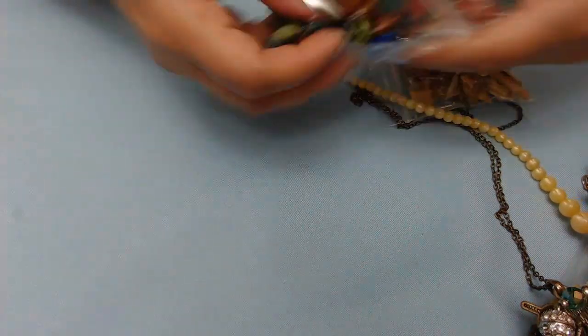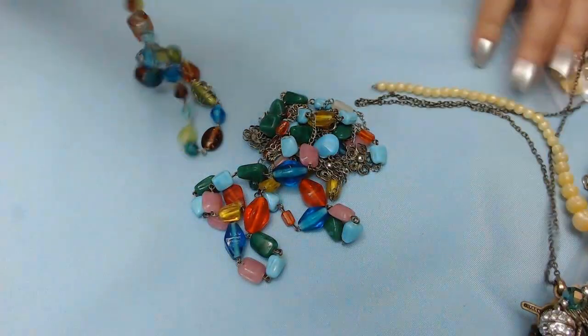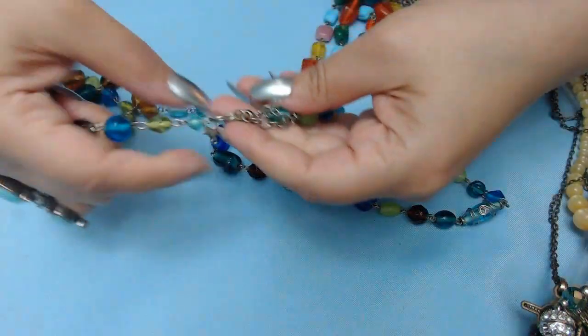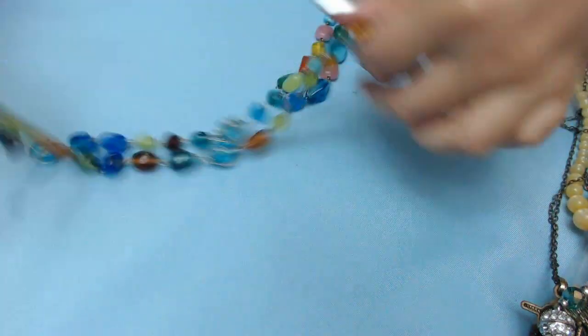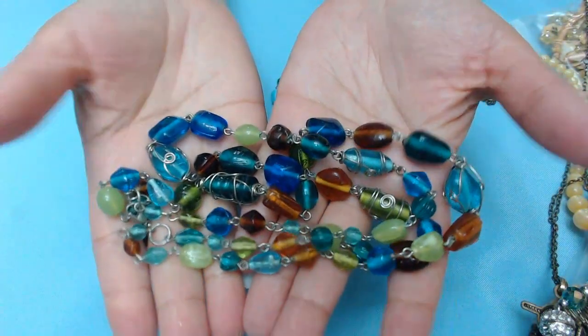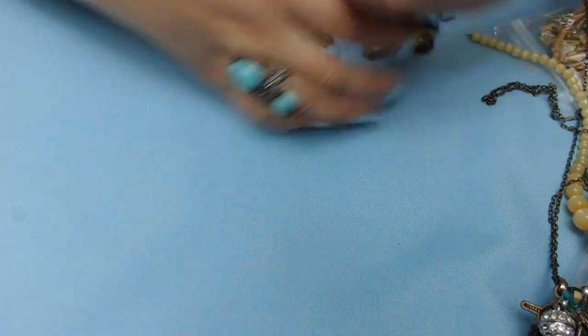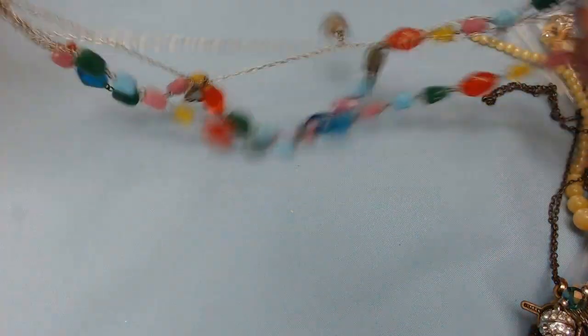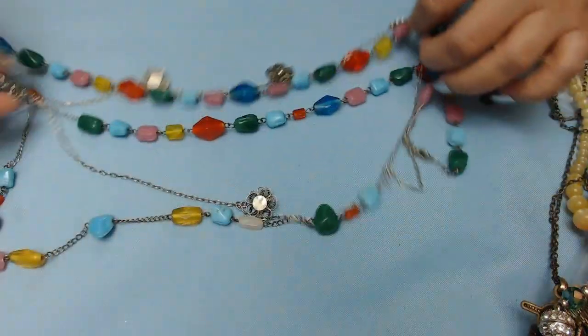Okay, we have some in bags here. Okay, this is glass. No maker's marks. Lovely colors. Beautiful glass beads. This is another glass one. And what's going on here?